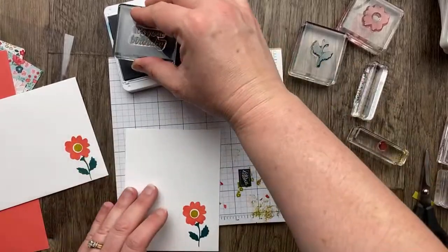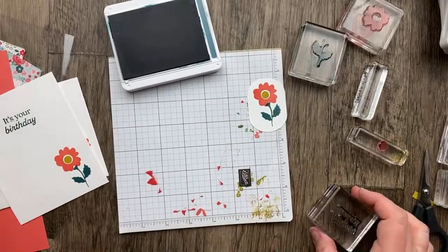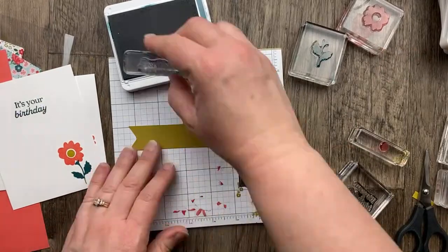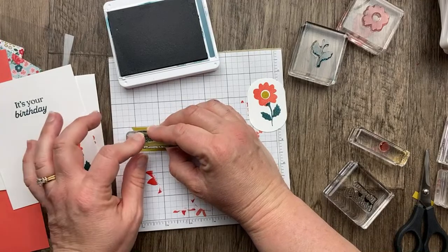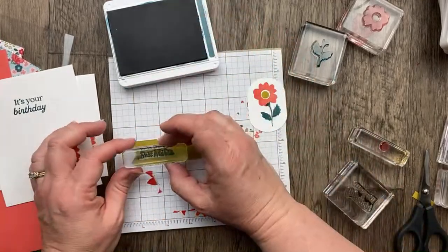So, It's Your Birthday, and then on the Wild Wheat piece, it's going to go on the left side by the banner. Oh, that was a little crooked. Let's try again.